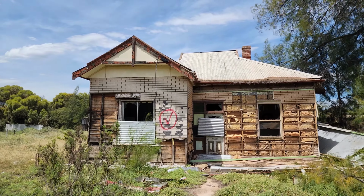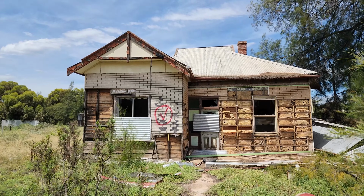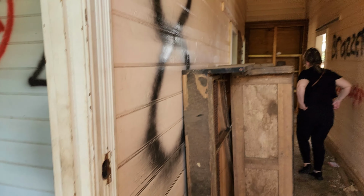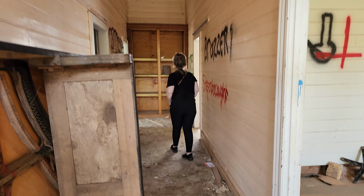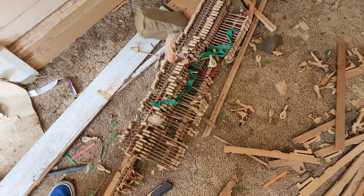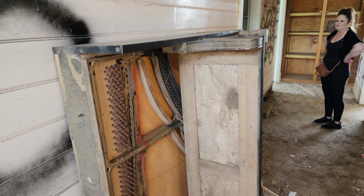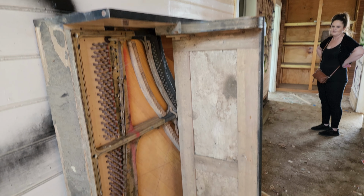We're having a look here at a completely dead street in a very remote country town in South Australia. Wow, oh cool. This one's great. Oh wow, that's insane. Look at the old piano. It's an old piano, everyone. And all of the strings and the keys are ripped out too.